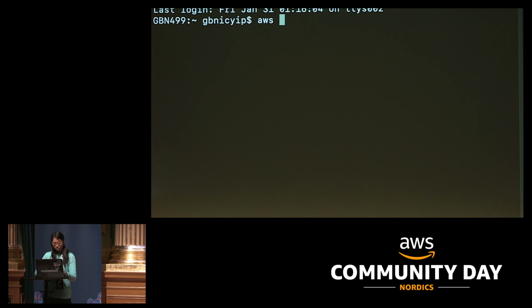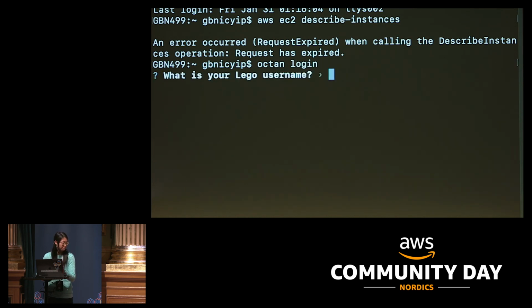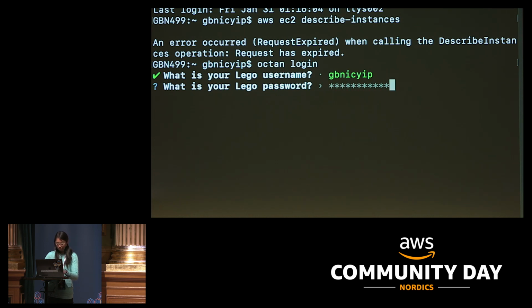So AWS EC2 describe instances. Spelling. Oh, nope, didn't work. So let me get some tokens. Octane login. So side note, Octane is the name of our main mono repo, so that's why the CLI is called Octane. My username, my password that I won't read out.